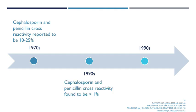But back in the early 90s, they found out that the cephalosporin and penicillin cross-reactivity was really less than 1%, maybe 1 to 2%. The reason for that was just poor manufacturing practices. When they manufactured cephalosporins and penicillins, they did them in the same facilities, the same plants. So essentially your cephalosporins were laced with penicillin, which is why you had such high cross-reactivity, because some of those drugs actually had penicillin in them.